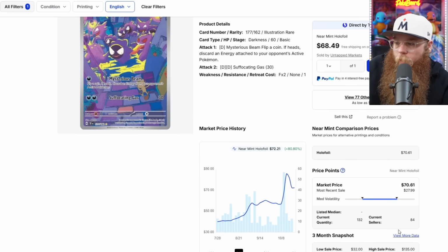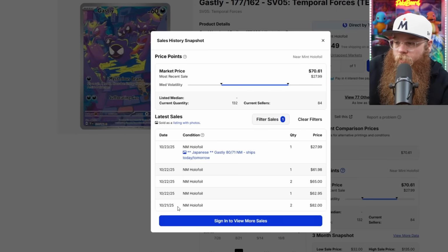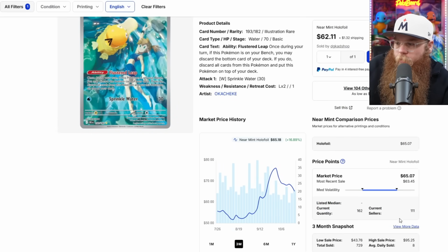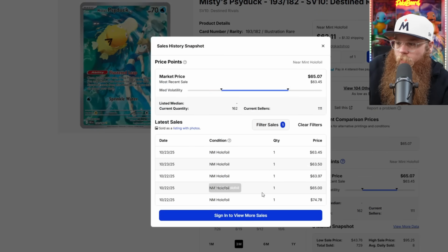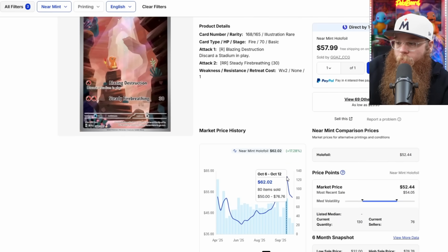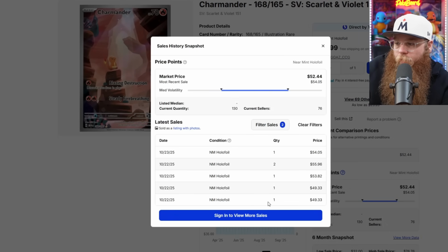Next, we got the Ghastly. Went up to $85. Now last sold 61, 65, 62, 82. And then we got the Misty's Psyduck. This is at $76. Now last sold 63, 63, 65. And the Charmander from 151. So that's $62. Now last sold 54, 55, 49.